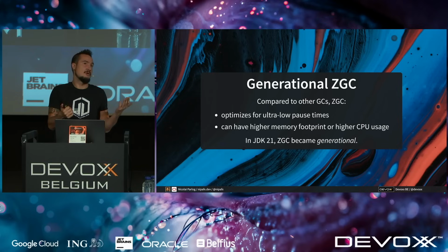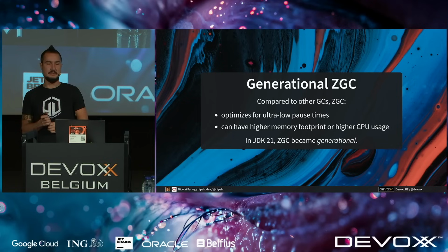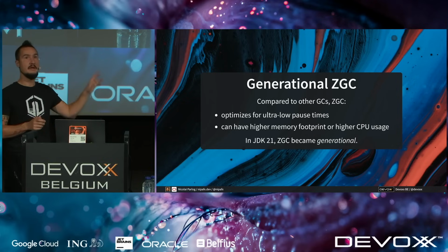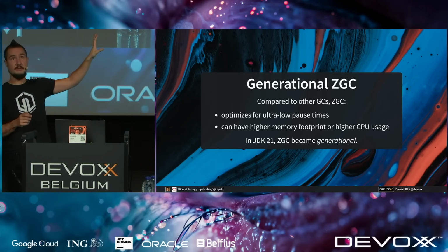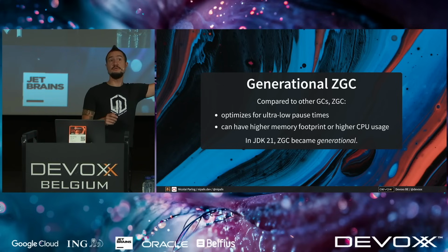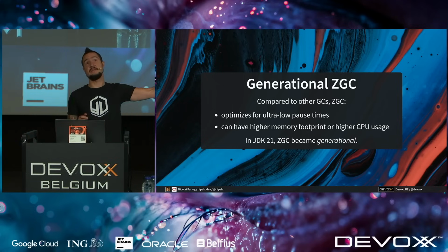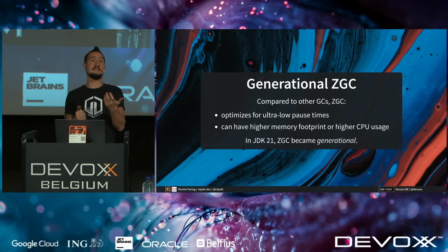But you have to pay somewhere, right? None of this is free. So what you pay with here is memory footprint and slightly higher CPU usage. That's compared to, for example, G1, which is the default garbage collector. And then even more in that same direction is parallel GC. That used to be the default garbage collector, right? With parallel GC, you're basically saying, I don't care about pause times. If you need to pause like 10 seconds to reorganize the heap, I'm fine. But what you get in exchange is the highest throughput and very low overhead.